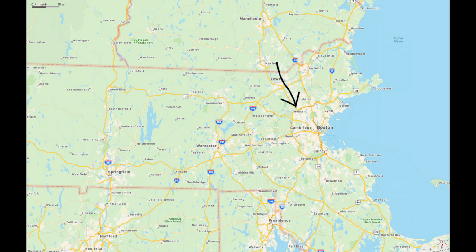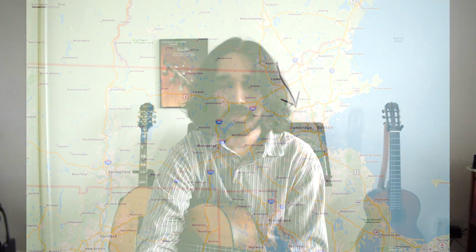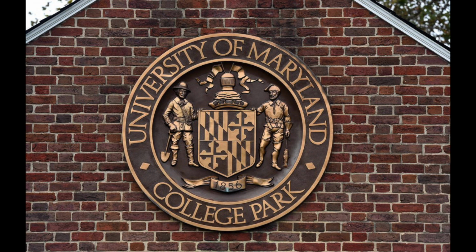Paul Jacobson was born in Woburn, Massachusetts in 1940. Prior to his guitar making ventures, Paul went through a number of careers. In fact, in 1963, he received a degree in English and German from the University of Maryland. And that degree landed him a job with the CIA, and he actually got to live in Germany for a little bit. However, that job was not the job that he thought it would be.